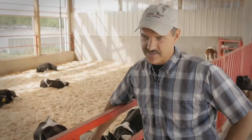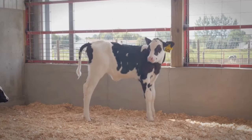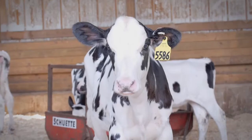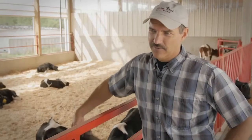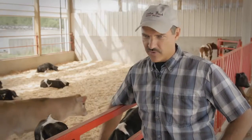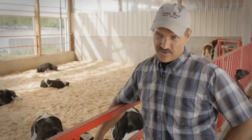We're weaning calves at 250 pounds, not all of them, but some of them at 250 pounds. It's going to translate into faster growing heifers, earlier calving. We're at about 23 months now. I hope this translates into a 21 to 22 month calving age without sacrificing size and scale.